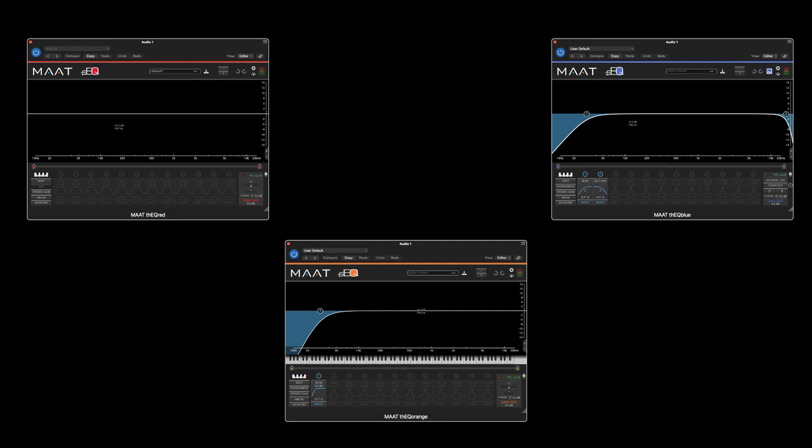MAAT's plugins exceed all current hardware and software solutions. Again, the GUI is amazing. You have superior fidelity with these plugs. Go ahead and check them out and let me know if you agree with me. Let me know if you see my reasoning. Here we have three plugins that are dedicated to specific tasks, and that's a very different thing than having a one-size-fits-all solution for all your EQ needs.